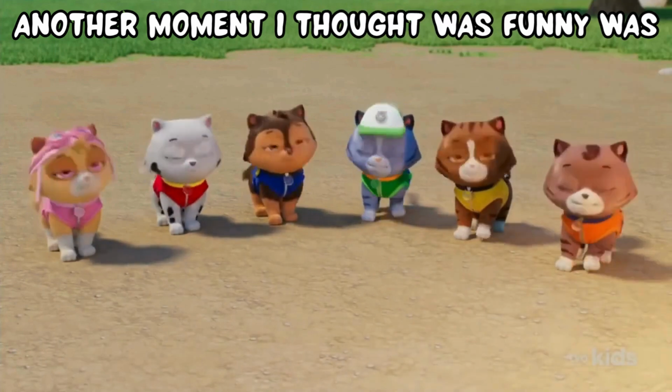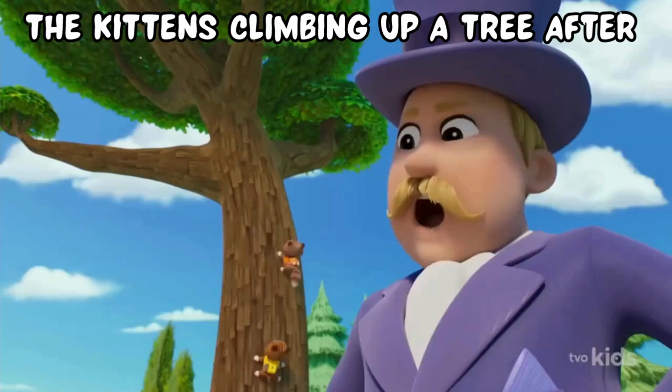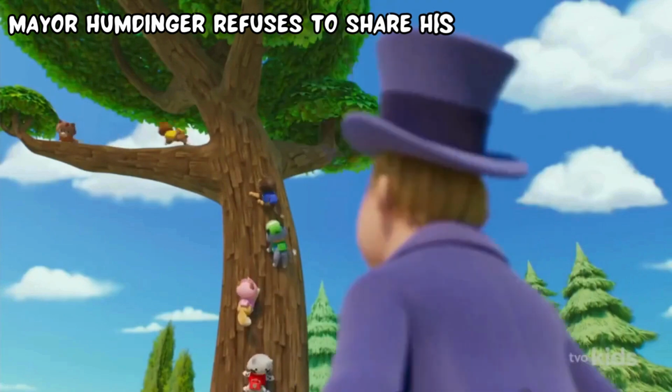Another moment I thought was funny was the kittens climbing up a tree after Mayor Humdinger refuses to share his s'more with them.